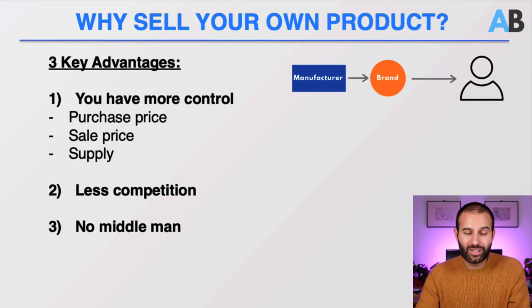So now let's talk about how to write a well-crafted title. As you can see, your title is at the top of your listing. If you've ever shopped on Amazon, you'll know that that's where your title is. And then down here, just to the right-hand side of your images, you've got your bullet points, which we'll talk about next.